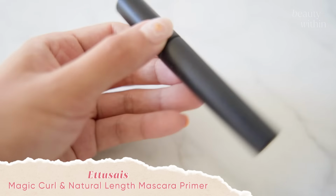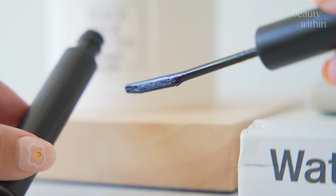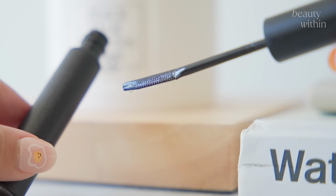Next, for beauty, this is the Etchuse Eye Edition mascara base, and it looks like a comb, and it's got little fibers on there to lengthen and thicken very thin eyelashes. You can use it as a base, but you can also just use it as your mascara step.